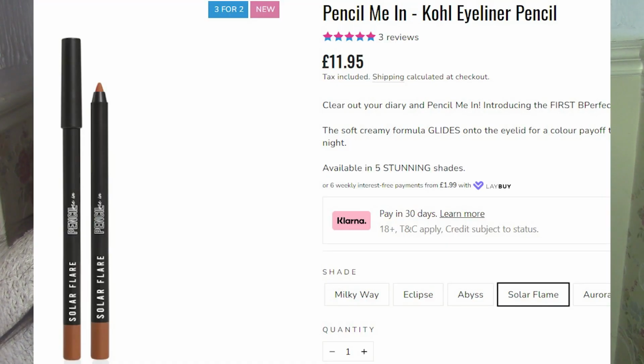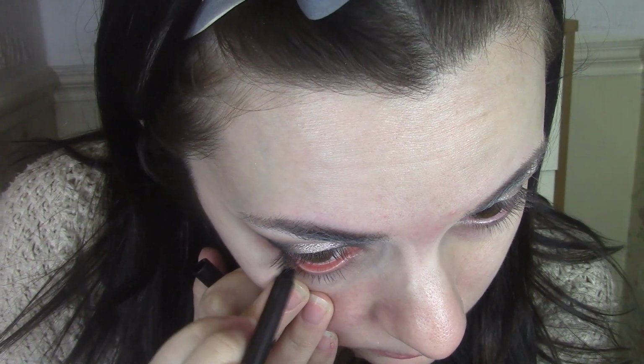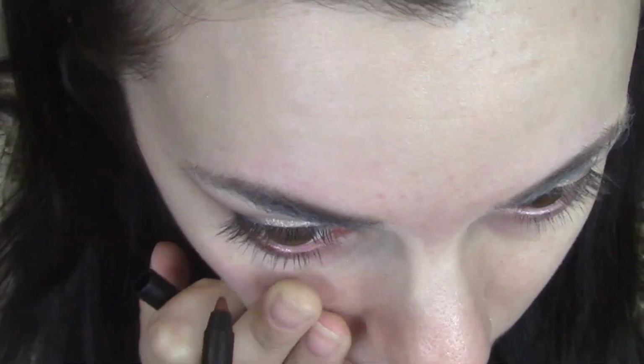So let's move on. As I mentioned earlier, I've got a brown kohl pencil, and this is from Bperfect. It's called Pencil Me In. This is the Solar Flare shade, which is a sort of medium brown colour. As I said in the last two videos, I'm getting quite into brown eyeliners. That's what the colour looks like. I wanted to go for something slightly lighter. It seems really creamy, so I'm going to pop this in my top and bottom waterlines. Ooh, that glides on nicely.